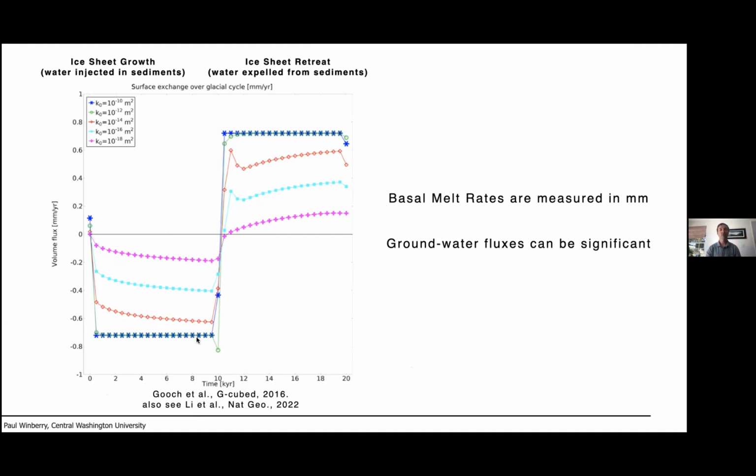But over the first 10,000 years of the simulation, the ice sheet is growing. During this growth, you're increasing the thickness of the ice sheet, and that's applying more pressure, which drives water into the groundwater system. So that's a positive feedback, right? Because you're taking water away from the ice bed where it can't help sliding, which would promote faster flow to the ocean. And so you're actually promoting growth.